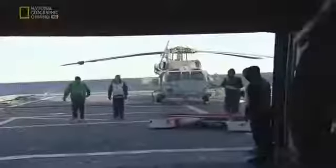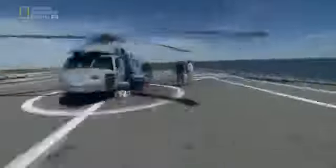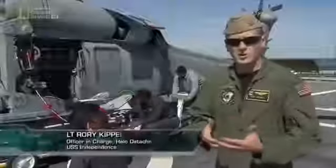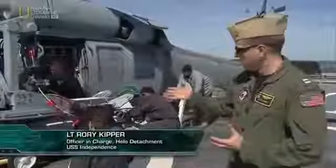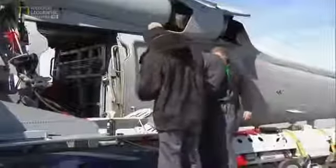USS Independence has returned to port after a powerful storm interrupted her mine hunting mission. But she has a job to finish. Now the helicopter will make a 150-kilometer flight back out to the danger area. The purpose of this mission is to neutralize the mines that were found using the other sensors. So whereas Q-20 and Almonds were looking for mines, this is going out and individually destroying each mine that we found using the other systems.